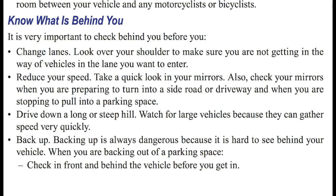Driving down a long or steep hill, watch for large vehicles because they can gather speed very quickly. Check behind you when you back up. Backing up is always dangerous because it's hard to see behind your vehicle. When you are backing out of a parking space, check in front and behind the vehicle before you get in the vehicle.